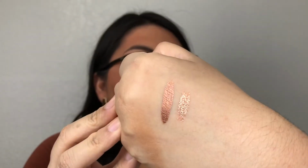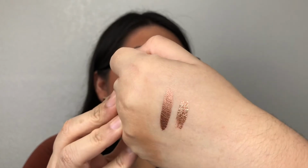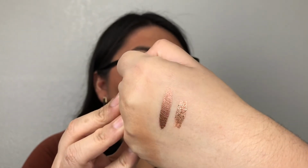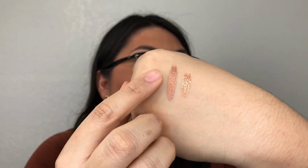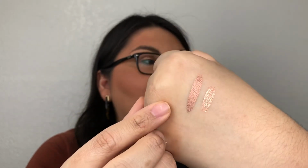So this is what my eyes look like. I added this side to the lid, and then I added this to the center of the lid right here. The only thing I don't like is that this color kind of breaks up and gets into all my little fine lines, and it doesn't stay one swiped color consistent. So for example, right here on my hand, you can see the color and the pigmentation of that, but once it gets on my skin, it kind of breaks up, as you can see, in all these little areas, and it just doesn't look like one color.